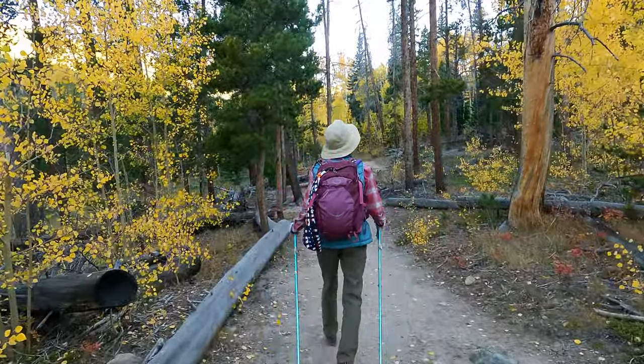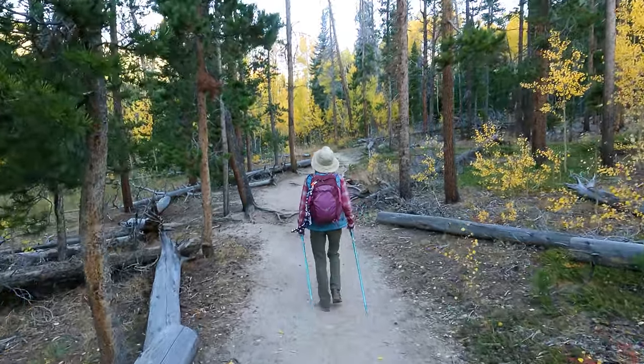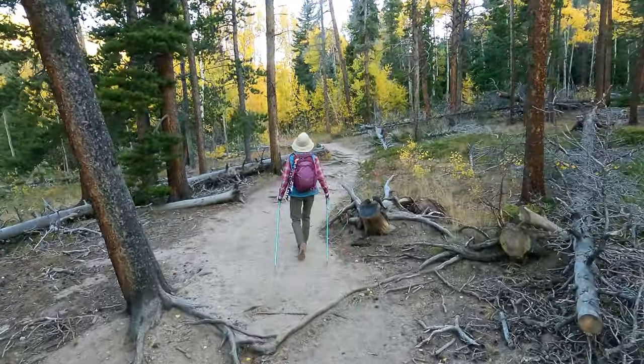We just got done taking a quick little 5 minute break. We were trying to see if the light would come over the mountain there, but it didn't. I feel like it might be another 15 or 20 minutes. So we're gonna keep going.